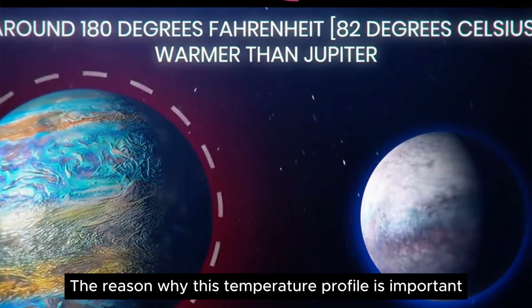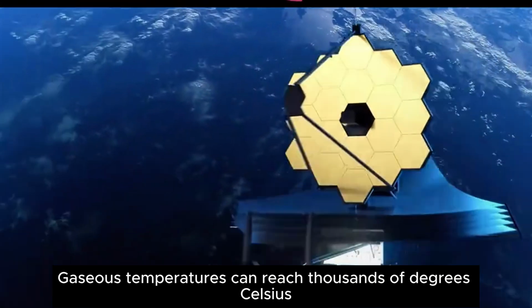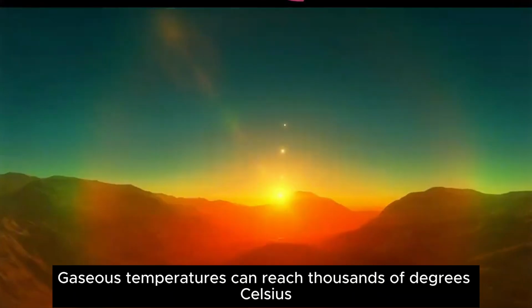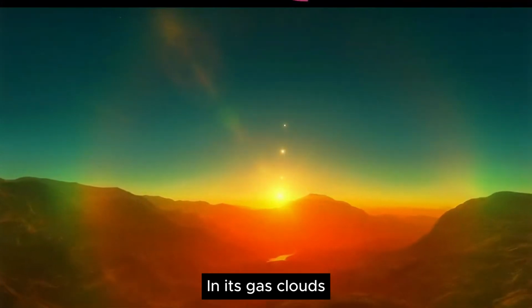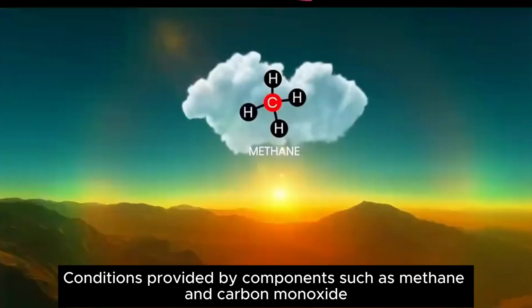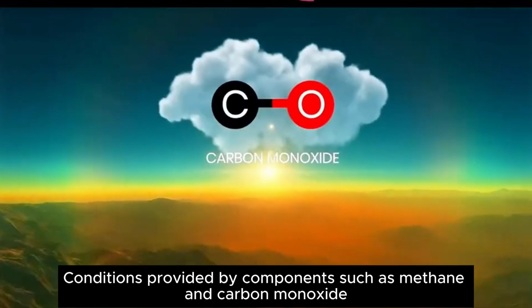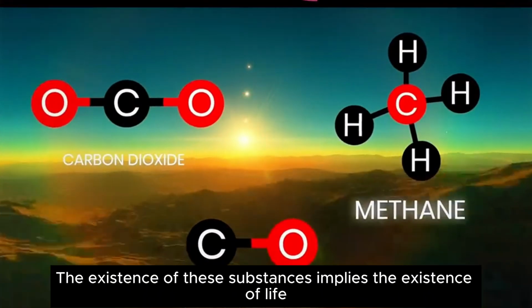Jupiter. The reason why this temperature profile is important is that some gaseous giants' temperatures can reach thousands of degrees Celsius. And this gaseous giant has a moderate temperature. In its gas clouds, carbon dioxide may be present, along with components such as methane and carbon monoxide. The existence of these substances implies the possibility of life.